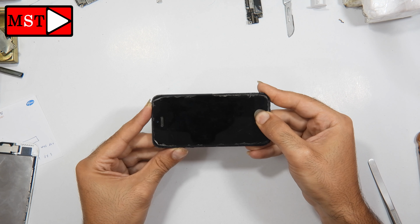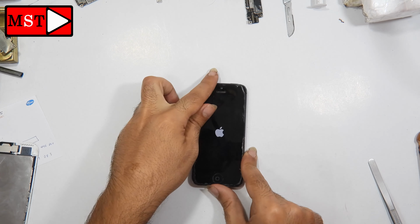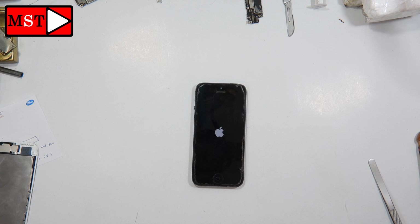Let's wait a few seconds. Yeah, the device worked. Seems it's just a normal issue. It's a software bug or software error making the phone freeze, doing nothing. These two buttons were able to restart the phone and solve the problem.